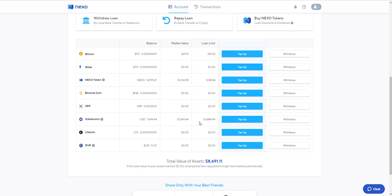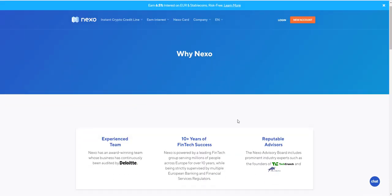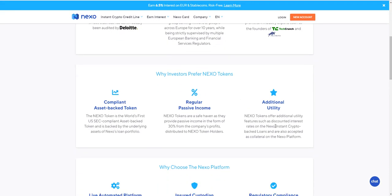And personally, I've bought some Nexo tokens, and that's the reason why I have Bitcoin in this account. And the reason I bought Nexo is because it was one of the first few tokenized securities. It's asset backed, compliant from a regulatory standpoint, and it offers some utility features. For example, it allows you to pay back loans at a lower cost. And the big reason I bought it was because I figured I could share in some of the company's profits.